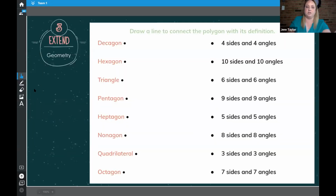So on this one, you can click and drag a line to connect the word with the definition. My kids love collaborative workspaces because it makes them feel like they're in school together deciding on something, even though we are home and miles apart.